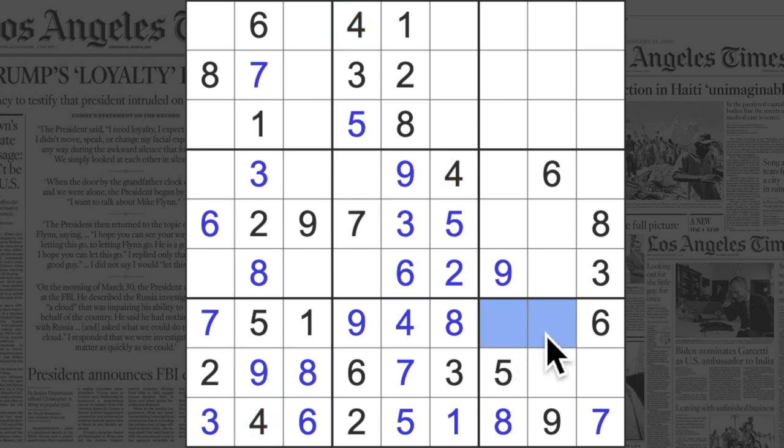Just at the end here, we are looking for 2 and 6. No, that can't be right. We've got 6. 2 and something else. 2 and 3, I should say. Okay, no, we don't have 2 and 3 here. And just over here, we're looking for 1 and 4.